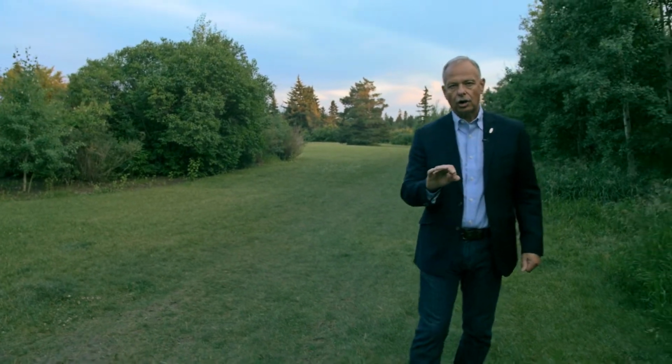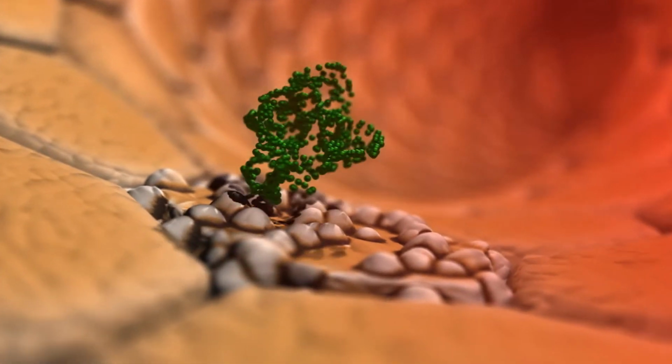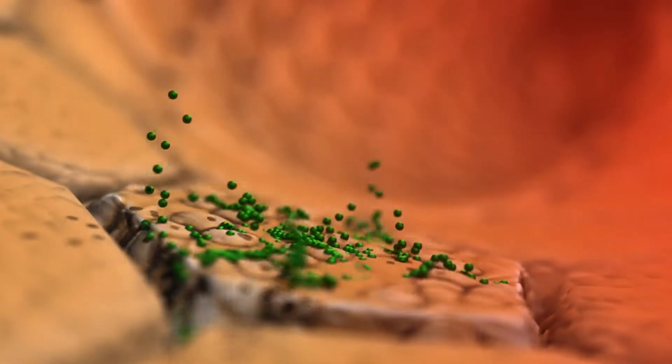Then when it reaches your colon and lower intestine, where the pH becomes neutral, the pores open up. And when the pores open up, it releases the vaccine. Again, reducing the cost for vaccine delivery and to broaden its availability globally.